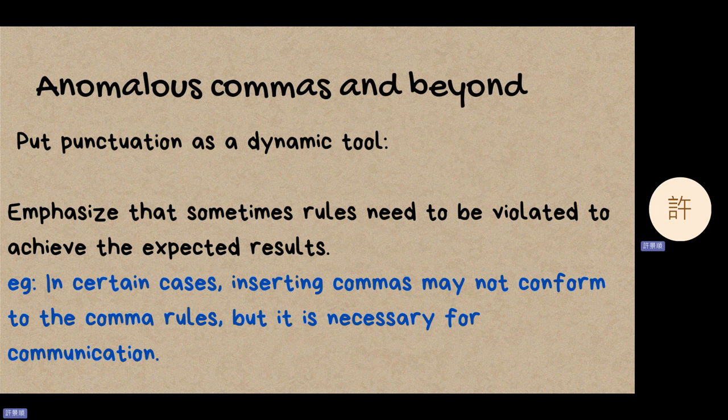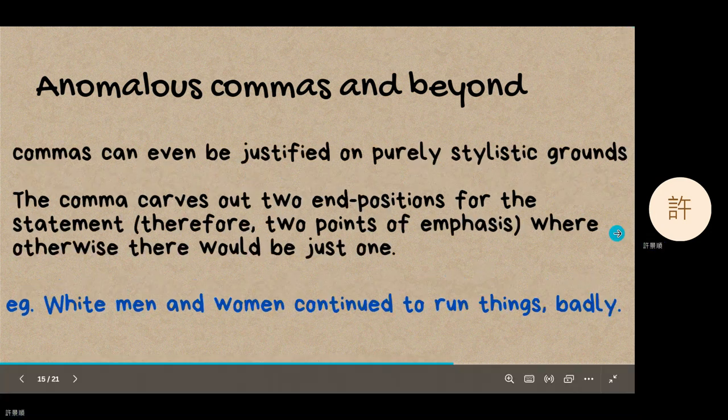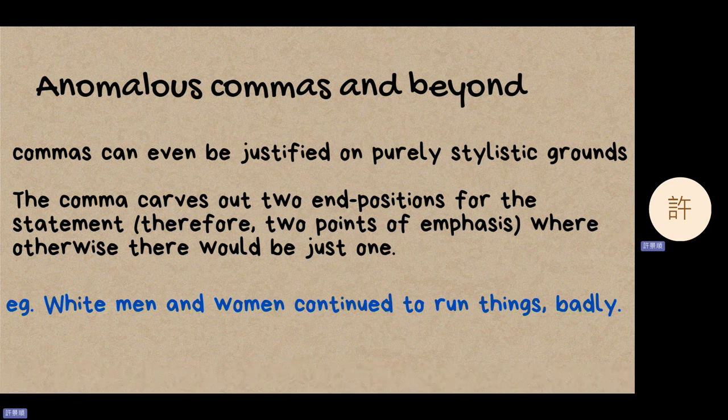And the last, put punctuation as dynamic tools, so sometimes we need to violate rules to achieve the expected result. So in certain cases, inserting commas may not conform to the comma rules, but it is necessary for communication. With the assistance of a comma, it works perfectly, and without it, it wouldn't work at all. For example, nurses, who can retire from their job at age 62. Commas can even be justified on purely stylistic grounds.